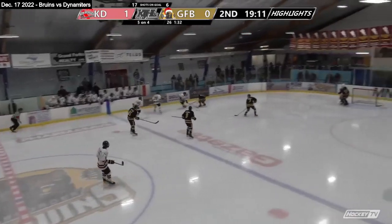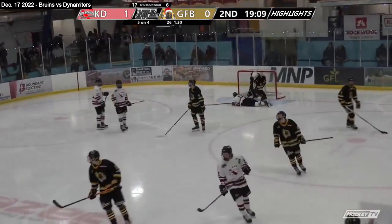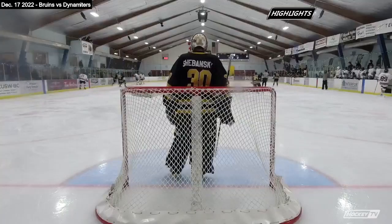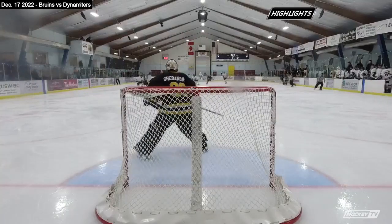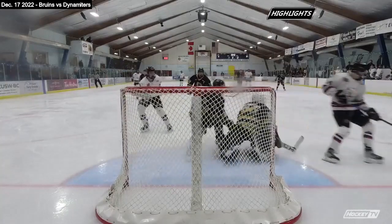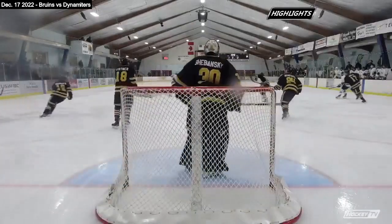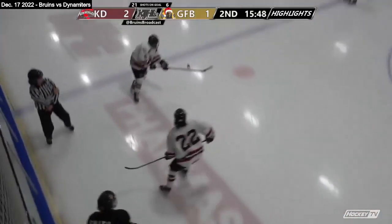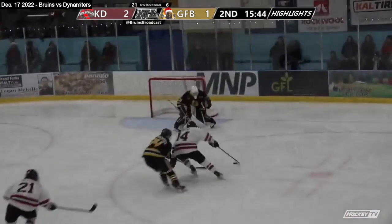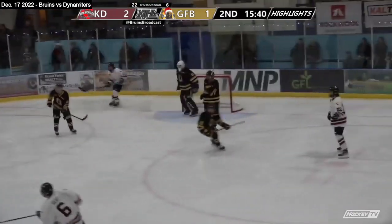Period started with the Dynamiters leading 1-0. And it was a bit of a slow start for the Border Bruins. Dynamiters coming in here. Excellent save by Ethan Shabansky. That was a nice cross-ice pad save. Kimberley got a nice turnaround right up in front of Shabansky, and he makes an excellent save with the pad.